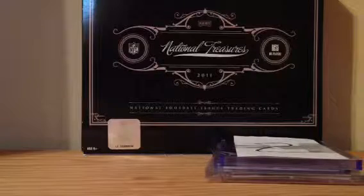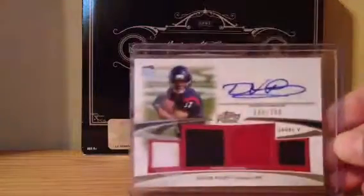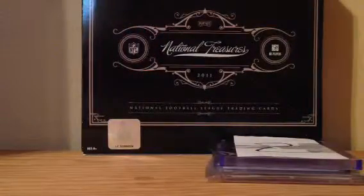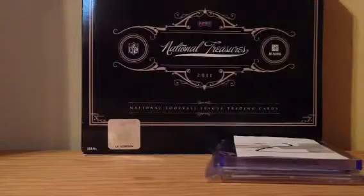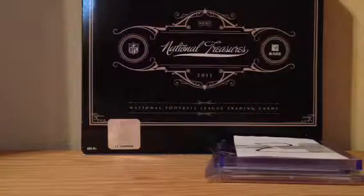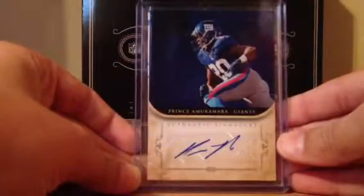Here's what you got. Right. So you got a Devere Posey quad jersey autograph numbered to 780. Marcus Colston jersey numbered to 25. And you get a Prince Mukamara rookie autograph from National Treasures, numbered to 25.